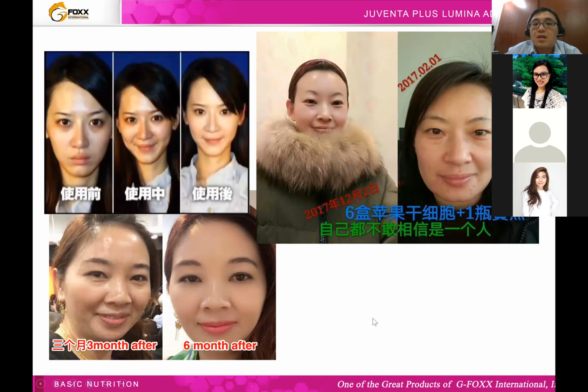All right. Now, what makes this product significant for GFOXX is this. This is one of the high-end ingredients. But when we conceptualized this product, since it was trying to replace Lumina Plus, we tried to market it at a more affordable price, right? Because of that, we needed to sacrifice this product in the binary system. Meaning this product is not allowed to be an entry product in binary because we do not have enough margin. We market it at a low price so that everybody can start using it, right?